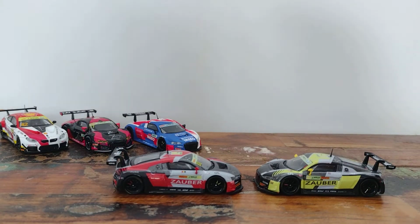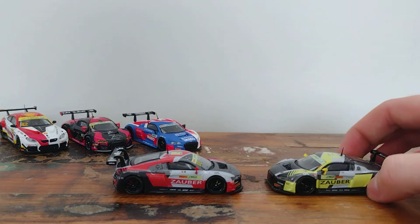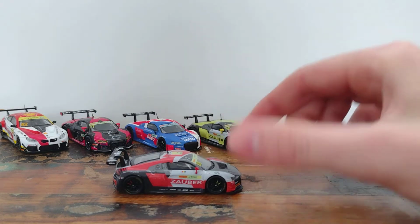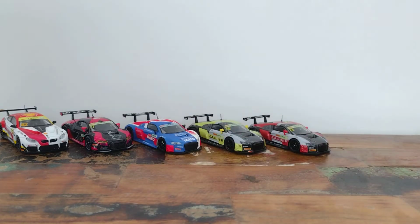Like I said, you'll have to get customs of all of these cars. Neither Spark, Tarmac Works, nor Pop Race have actually done a single car from this race. It's possibly down to the fact that it's the least successful year for Audi at that race. They didn't get pole position. They didn't get any race wins, which in previous years they've always at least had a pole or a race win to their name. So no podium finishes for Audi that year.